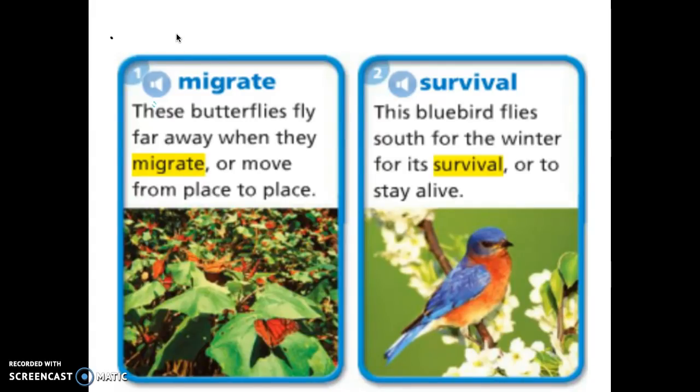And context clues are words around the unknown word that help you guess the word meaning, especially when you're encountering a new word or some word you've never heard before or you may not know. So let's practice. The first word is migrate. These butterflies fly far away when they migrate or move from place to place.